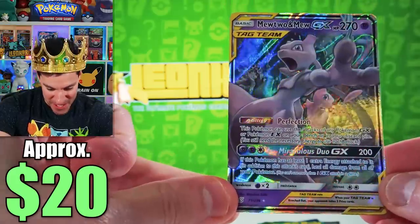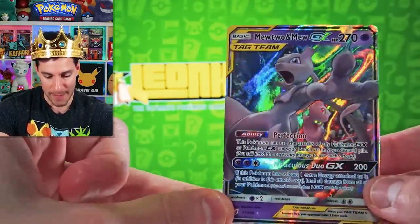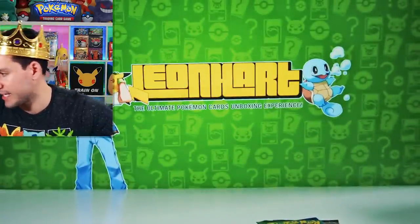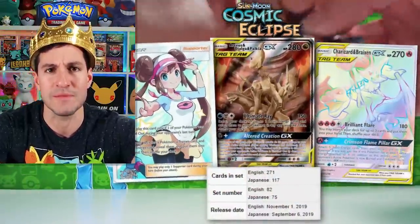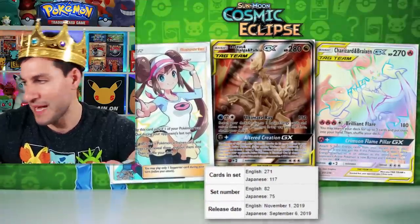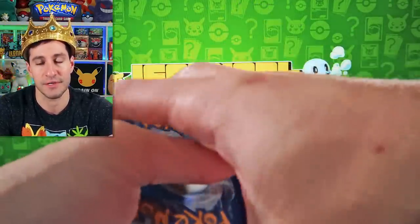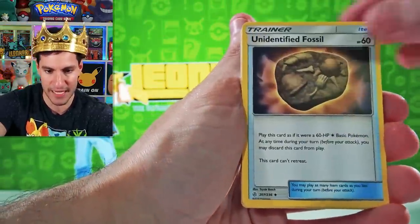A Mewtwo and Mew GX! Next rap album coming out, 2022. Very cool. I'll take it. Then we have Cosmic. Of course I'm saving the Evolutions pack for the final pack. Then we have Cosmic Eclipse, Charizard and Breaks, and Fighting Energy. So let's see what we can do in this specific pack.